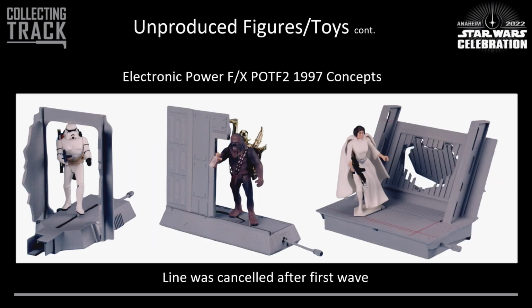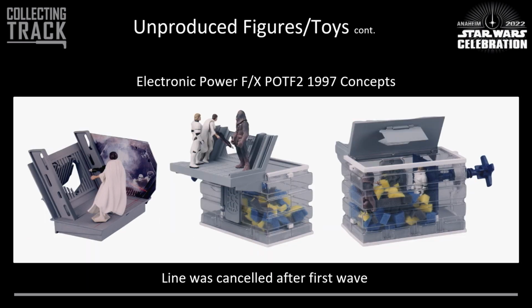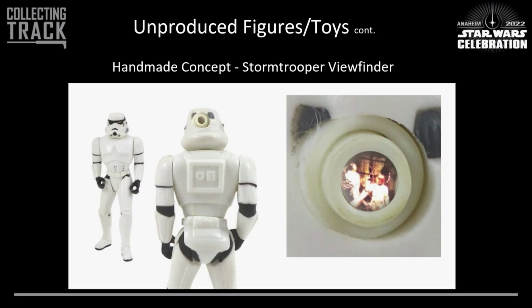Next, we have some electronic power effects concepts. Those were the figures that had light-up lightsabers, with batteries in the back of the action figure. So here's an example of a Stormtrooper, Chewbacca, and Princess Leia. This line was also canceled after the first wave. Leading into some more concepts related to that, there was a trash compactor that was designed for this assortment. And I'm going to blow through this pretty quick because we're running out of time here.